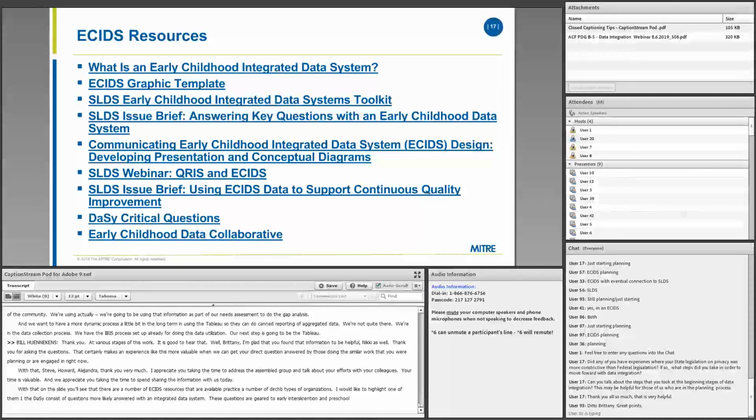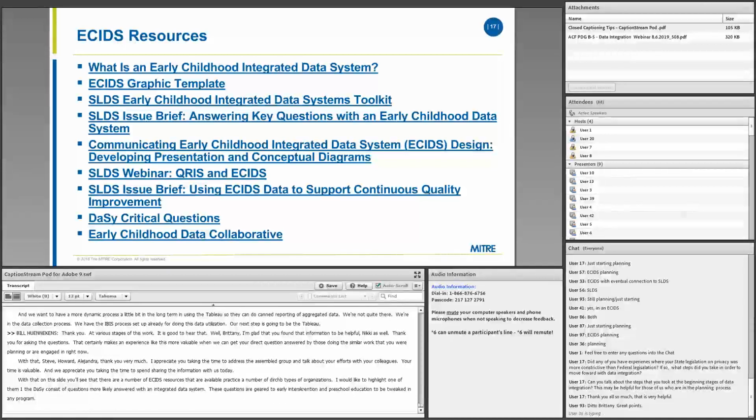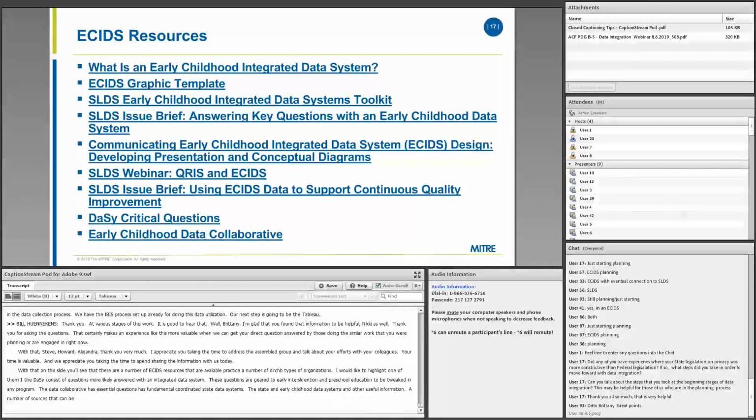The Early Childhood Data Collaborative has essential questions and 10 fundamentals of coordinated state data systems, the state of early childhood data systems, and other useful information. So there are a number of sources there that can be linked to information.